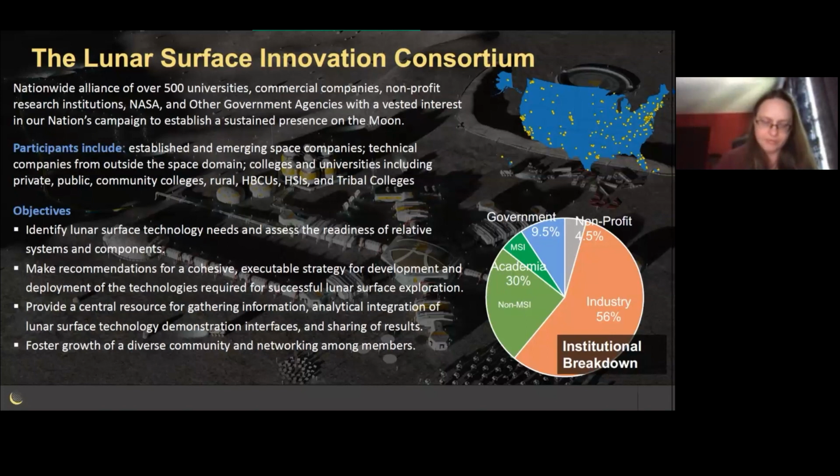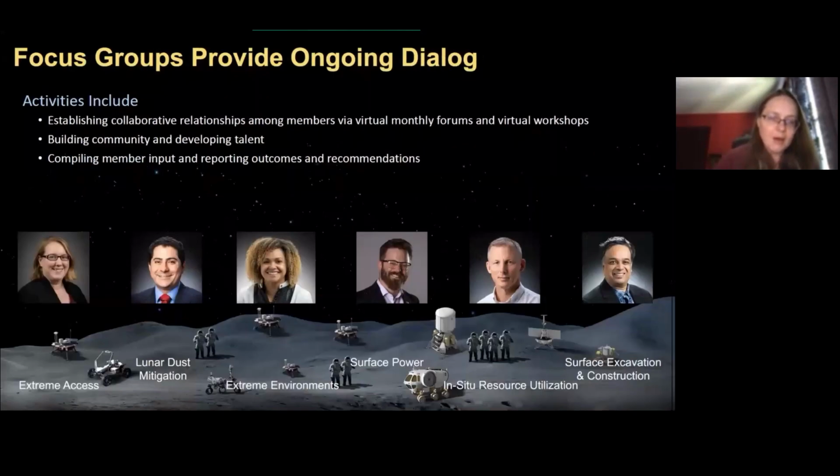So in addition to reaching out to folks, we have these ongoing dialogues. If you want to go to the next slide so I don't run out of time. We have focus groups that center around each of these different areas listed below: extreme access, lunar dust mitigation, extreme environments, surface power, ISRU, and surface excavation and construction. And the focus groups meet monthly to have dialogues about these technologies and to hear from different members in the community. And then we also do networking events and workshops that cut across these, as well as 2 meetings a year to talk as the larger consortium and to build partnerships and network together. If you want to go to the next slide, please.